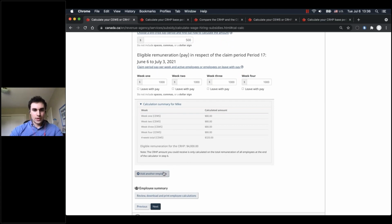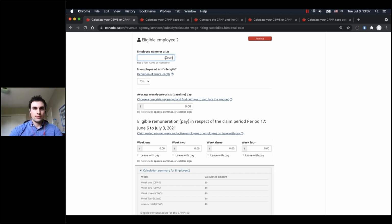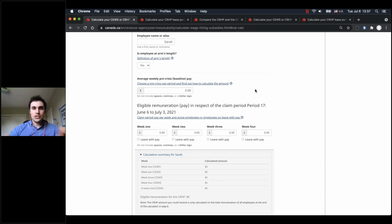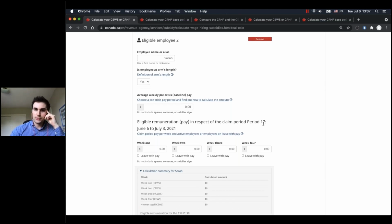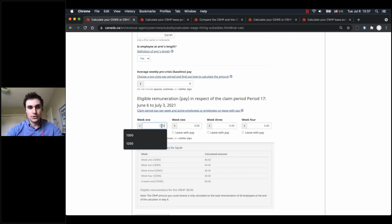So another example I wanted to share with you today, if we add another employee, and let's say the employee is Sarah, and this is a new employee. So the CRHP is also meant to cover new employees that you've hired onto your payroll just recently. And in this case, Sarah's only been hired shortly before period 17 began. She doesn't have a pre-crisis pay because you didn't hire her until recently. But as long as she's at arm's length, that's to say she's not family of the owners of the business, she still qualifies for the program.